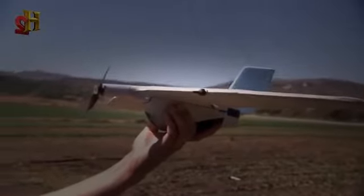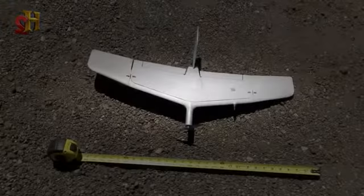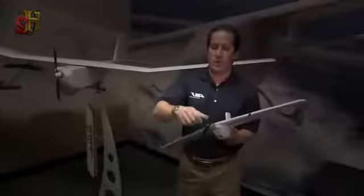AeroVironment's smallest UAV, the Wasp, is roughly the size of a hobbyist's remote-controlled plane. Less is definitely more for our military customers. The Wasp is the smallest unmanned aircraft system in the world today. It weighs about 1 pound. It flies for about 45 minutes. It can be packed inside of a backpack. You just throw it in the air and it flies away.